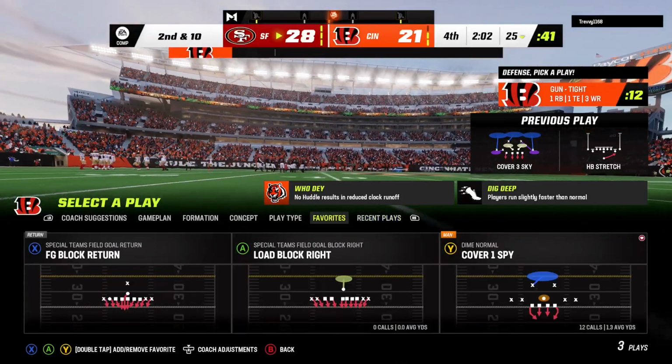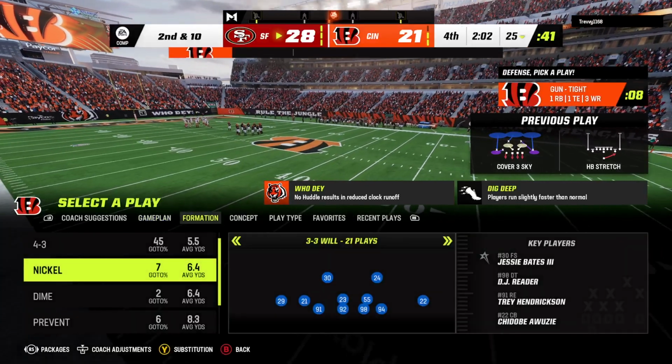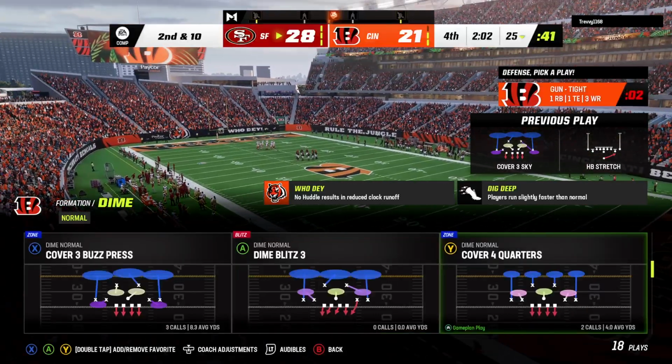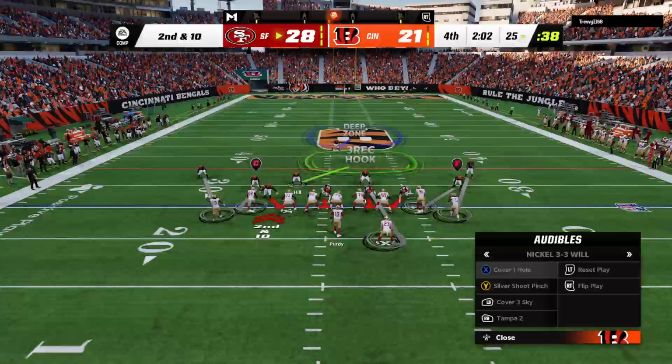Because in these situations, do you run the ball and kill the clock here? Or do you try and bury them with another score? And how about defensively? Do you use your timeouts at earliest opportunity, or wait till you hit the 2-minute warning? So there's a lot going into this one. Let's see how each side goes about their strategy.